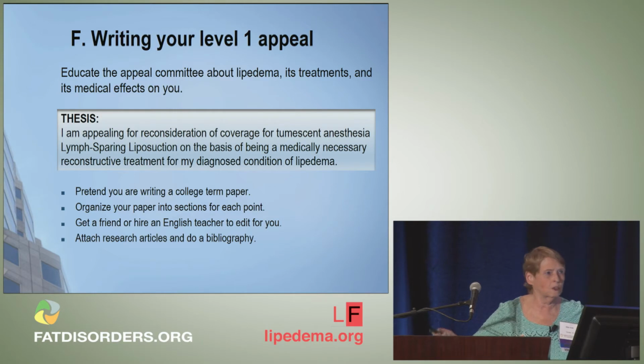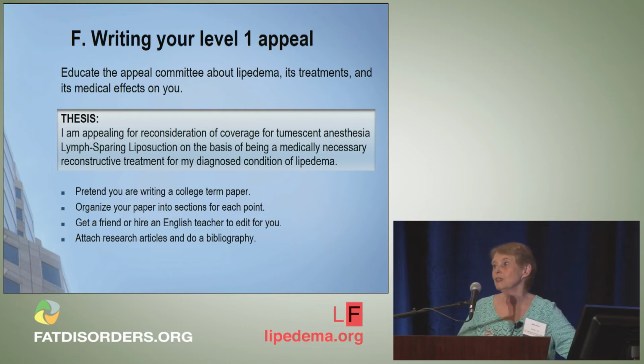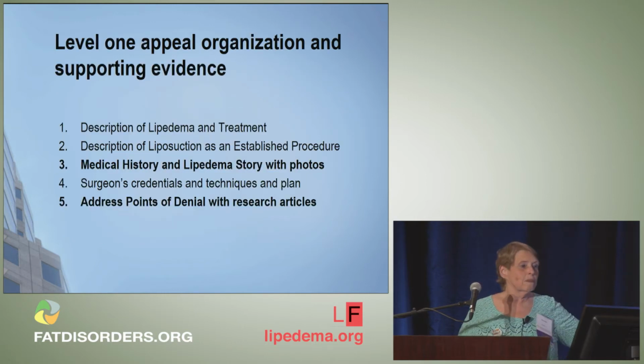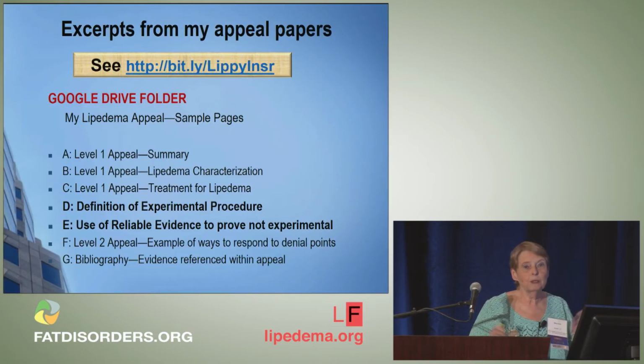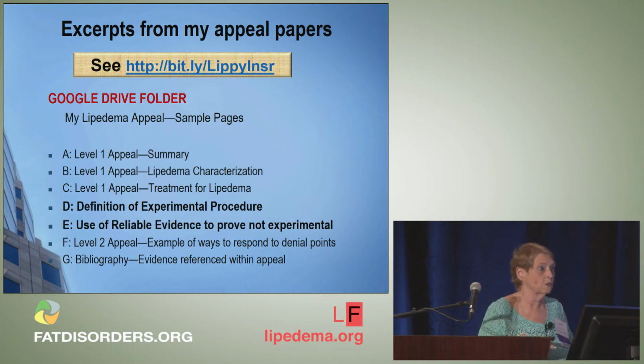Pretend you're writing a research paper. Get someone to help you write the paper. My wonderful husband helped me organize my paper, so he was my support. Here you're going to tell your medical history and your photos and address their points of denial. I have put examples of some of my papers in a Google Drive file, and this is the link that'll take you to the Google Drive, and it'll pull up some samples.